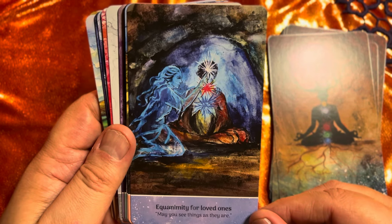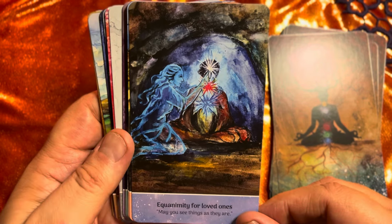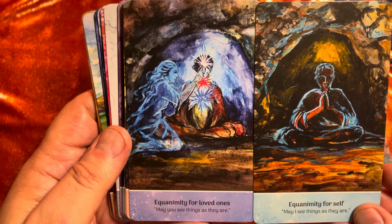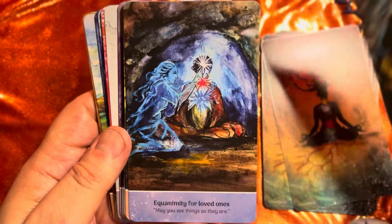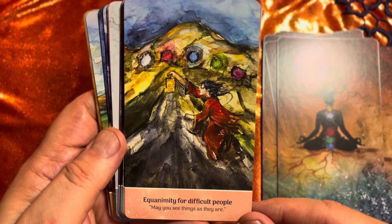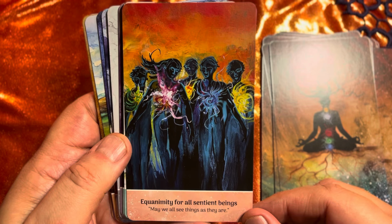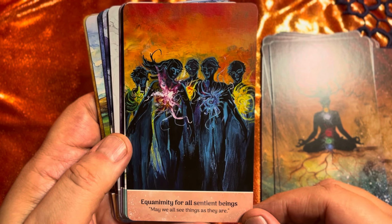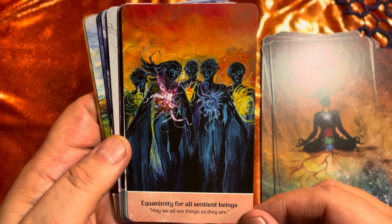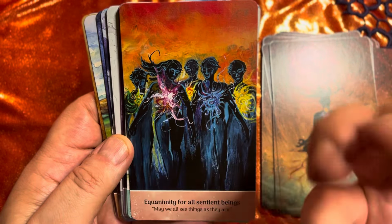Equanimity for loved ones. May you see things as they are. Oh, wow. I love how that is a kind of continuation of self, and then for loved ones. Equanimity for difficult people. Equanimity for all sentient beings. May we all see things as they are. Look at these beautiful, almost like chakra energy wheels, aren't they?